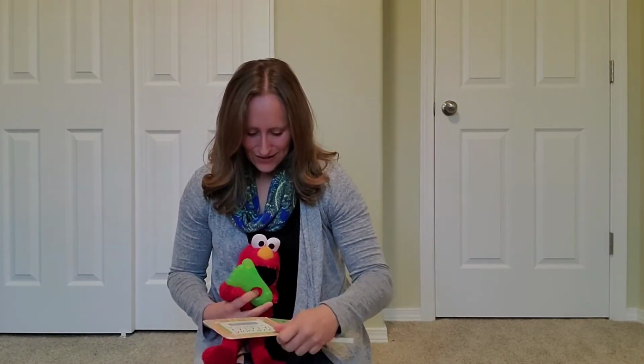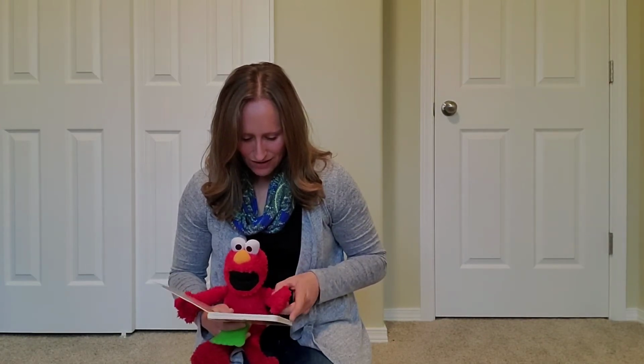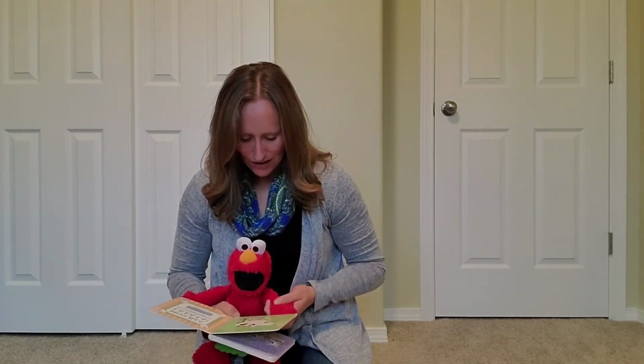What do you think? Should we read together? Oh, do you see this cow? Can I use your hand? Look at the cow. Hi, cow. Okay, let's turn the page. You want to say bye, cow? Here we go. Let's turn the page. Good job! What's on this page?